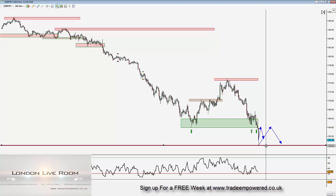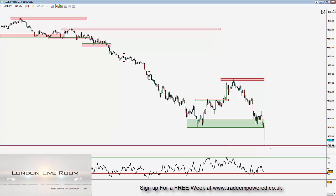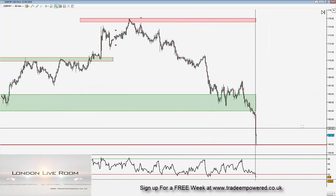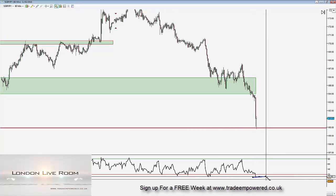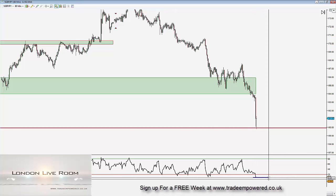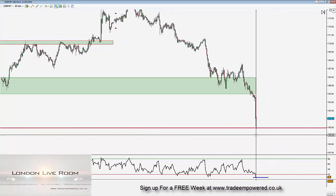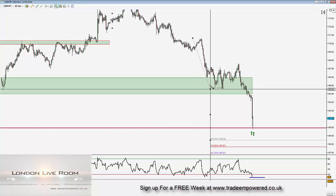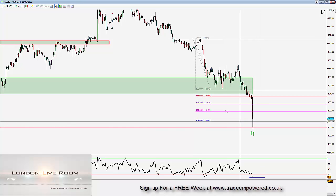Look at that, before bouncing back. Let's get rid of some of these so you can see. We've come down to test that level. Now, if we drop down to the trading time frame, the 60 minute, which most of you trade off, look at the RSI. Massively oversold, down at 6.5 or 7. Look at the candles. Now, if we bring on a Fibonacci extension, we've got a 1.618 down here.